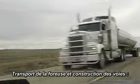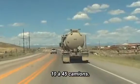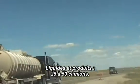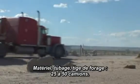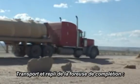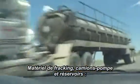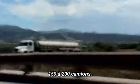The breakdown goes like this: drilling rig mobilization and drill pad and road construction, 10 to 45 truckloads. Drilling rig, 30 truckloads. Drilling fluid and materials, 25 to 50 truckloads. Drilling equipment, casing, drill pipe, etc., 25 to 50 truckloads. Completion rig, mobilization and demobilization, about 15 truckloads. Completion fluid and materials, 10 to 20 truckloads. Completion equipment, 5 truckloads. Hydraulic fracture equipment, pump trucks and tanks equals 150 to 200 truckloads.